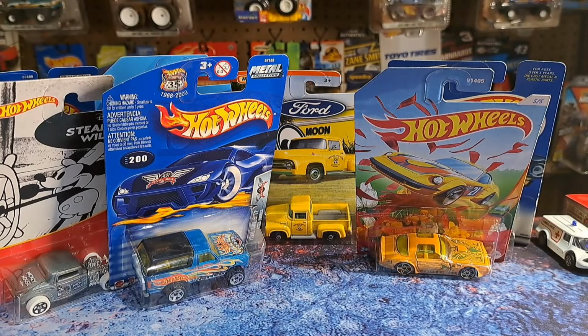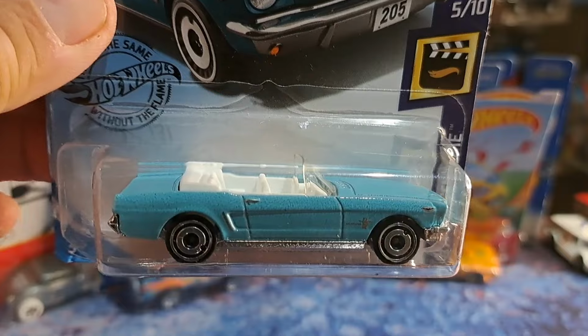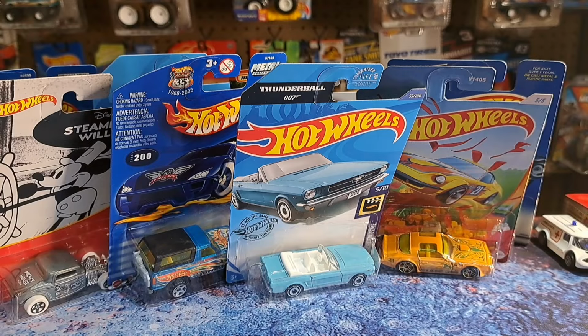I don't even remember picking this one up, but this is from Thunderball. 007 screen time car to add to my movie car collection. I don't even remember grabbing that one. So I got home and I was like, man, I don't remember getting that one.